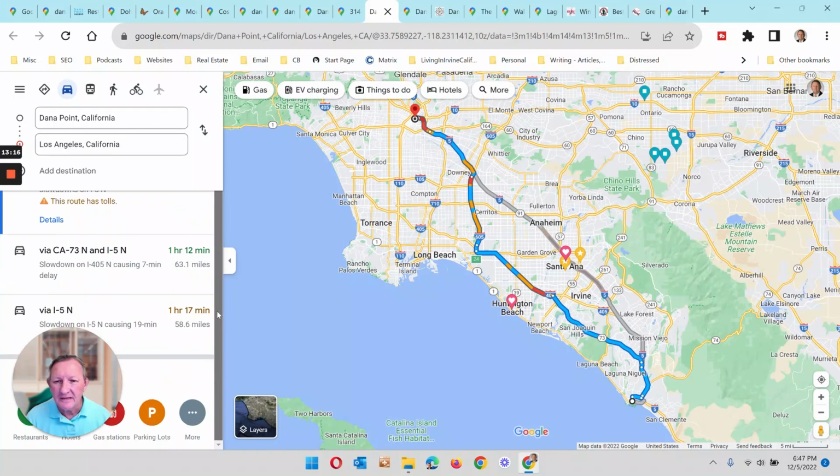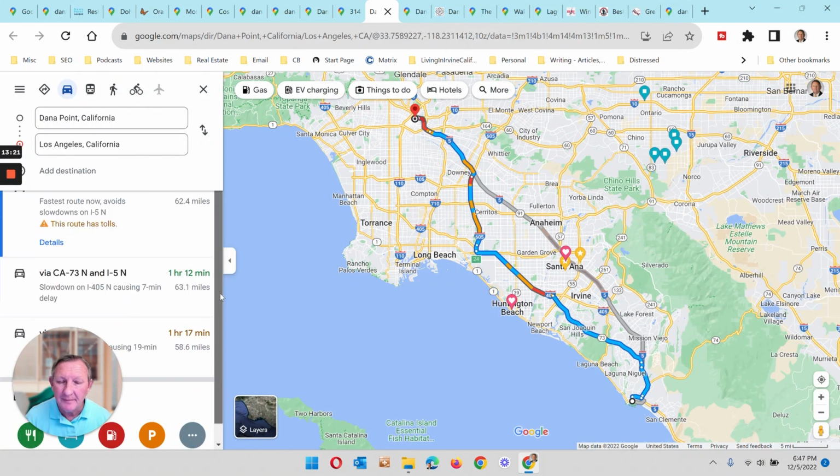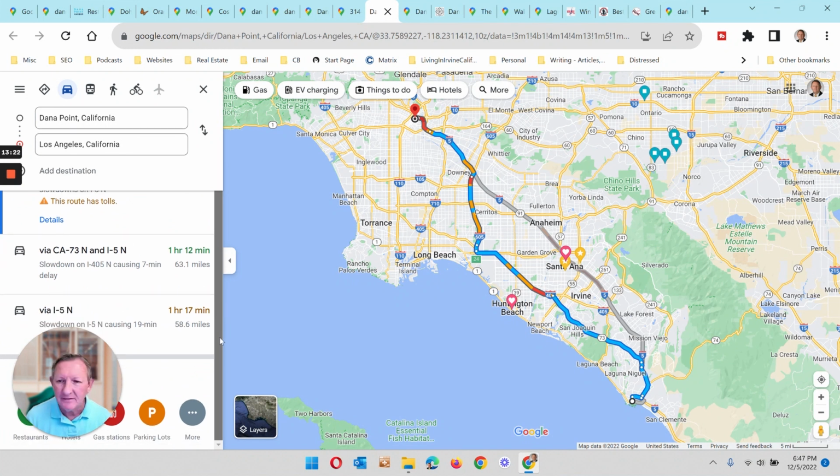How far are you from LA? Los Angeles, hour and 17, hour and 12 if you go 73. Nah, you don't need to. Just go until you catch the 5 freeway. That's what you want to do. Hi, Los Angeles. 58 miles, 59 miles.